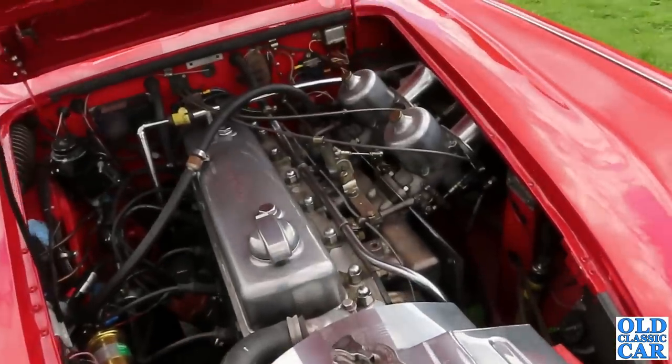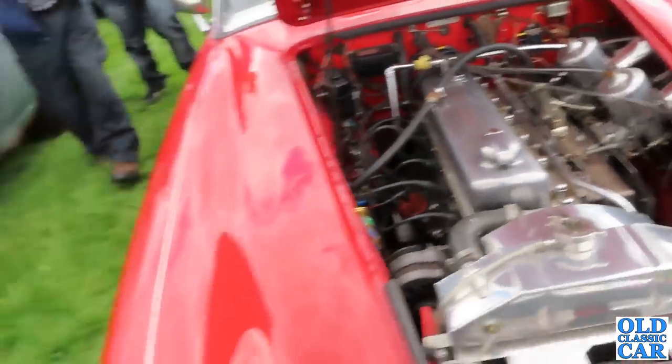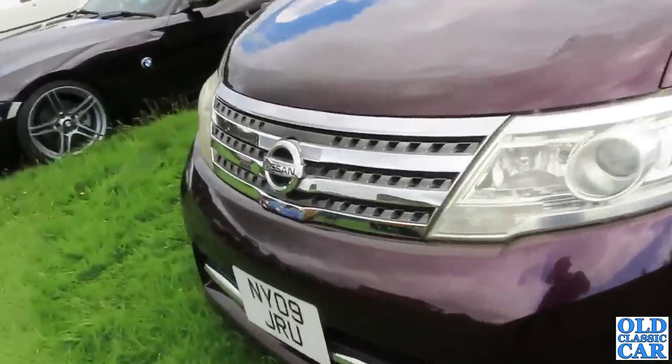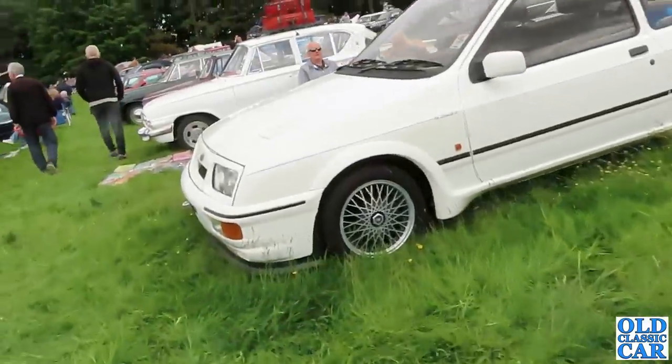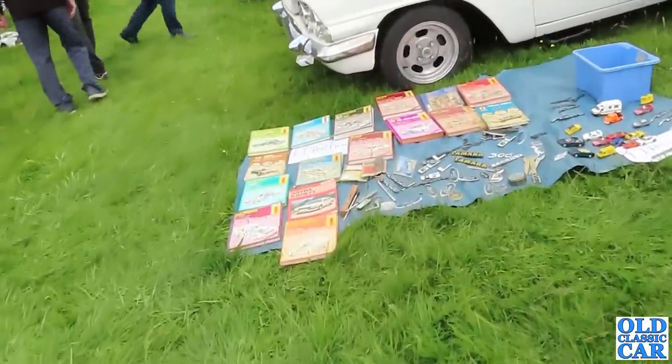Tight fit for those twin carbs. Oh, let's go and see what gems this row yields. Strange Nissan, not sure what that is. There's the Cozzy. Some bits and bobs for sale here. Anything we need?